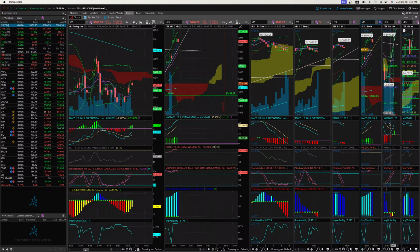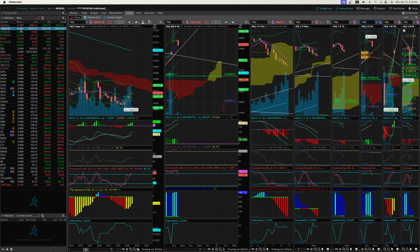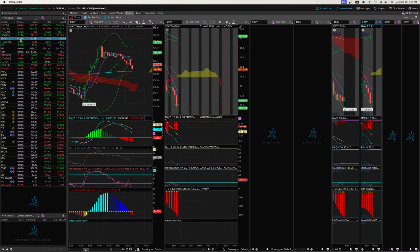But in general, you can see here daily MACD is golden cross upward, so it's better to look at the SPY and QQQ. Takes a few days to get adjusted. Same thing on NQ. Let's go to DXY.